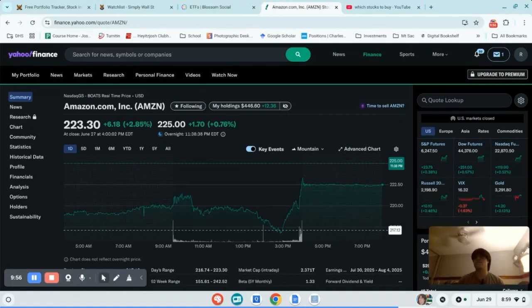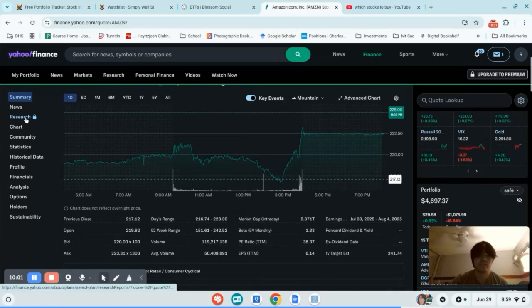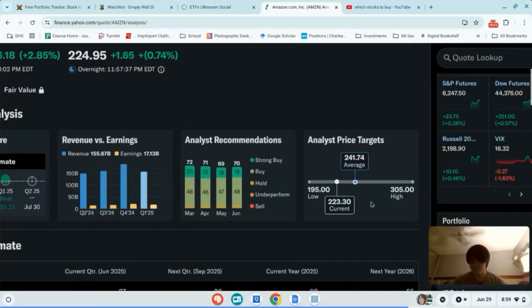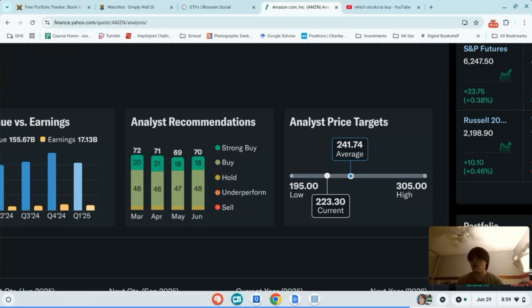This is honestly the GOAT, the OG for looking into single stocks. Here you have Amazon, you have everything on the side. Research, of course, is locked because they're gatekeeping, unlike Simply Wall Street. But my favorite part of this, besides the P/E ratio, is the 1-year price target. We can see what the price is compared to what analysts think it's going to be by the end of the fiscal year.